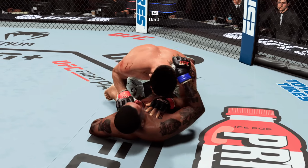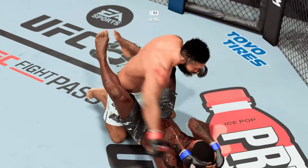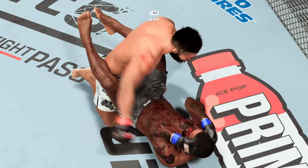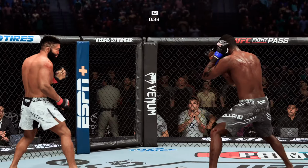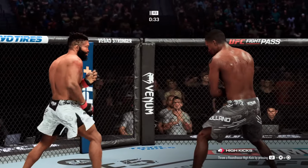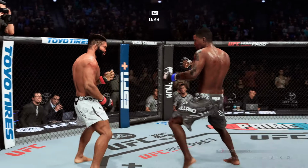Well, he has expended a lot of energy going for these submissions tonight. I'm not sure his opponent is actually submittable. No, it doesn't seem like it, because every time he goes for a submission, he gets close, or at least he expects to get close. But his opponent is so on his game that he's not giving him much to work with. This has been a beautiful display of grappling offensively, but also defensively.